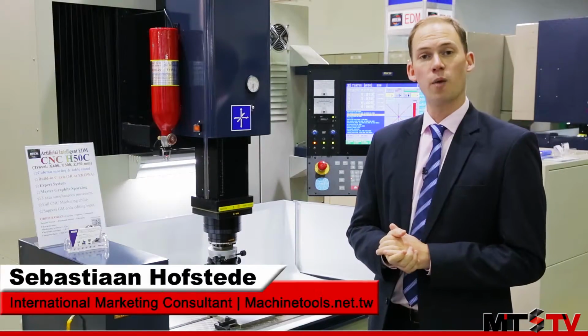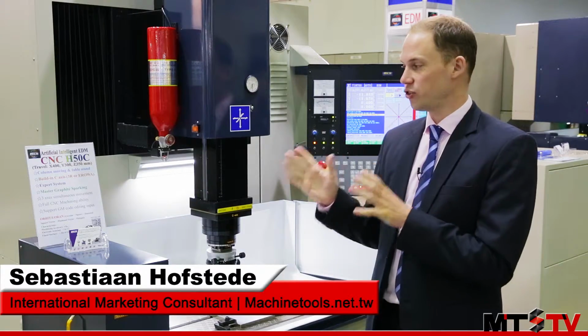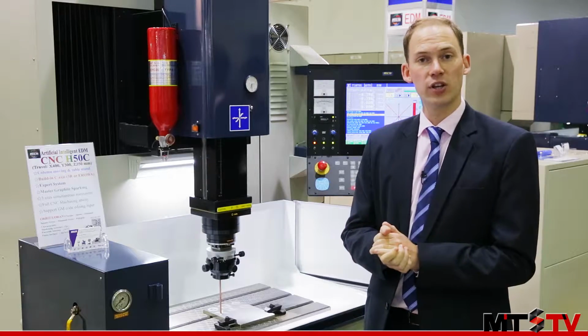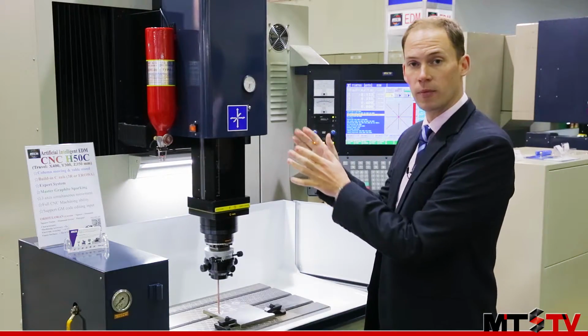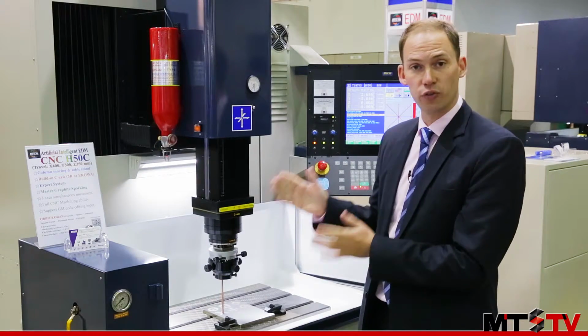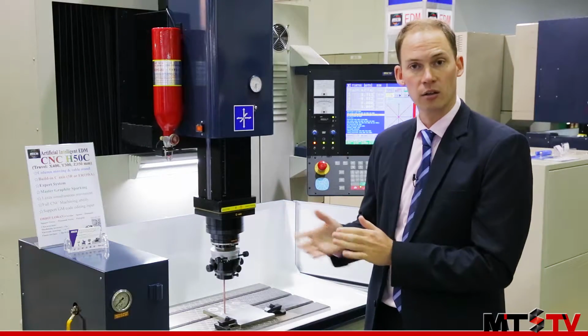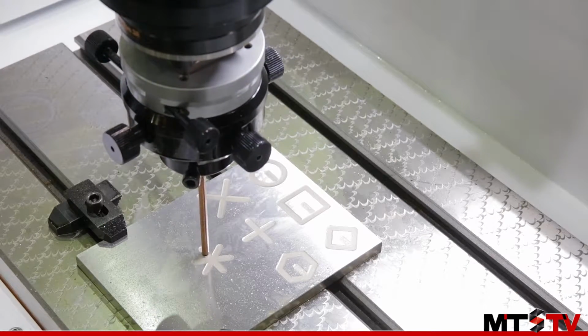We're here today at Nuar Precision Machinery, taking a look at one of their latest models. This is the CNC H50C Spark EDM. One special feature of this machine is that it has a fixed table with a moving column. This means that when the water tank is full, it has increased stability, resulting in precision machining. It also has a built-in C-axis for improved versatility.